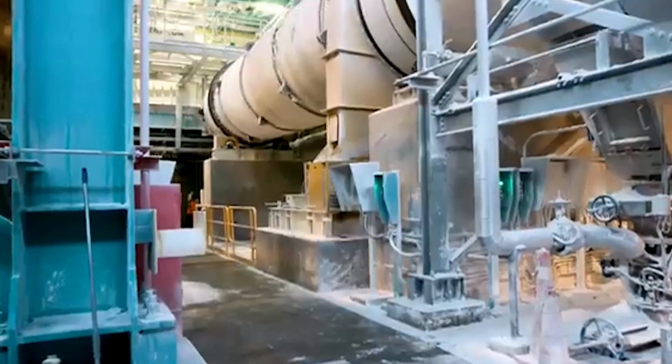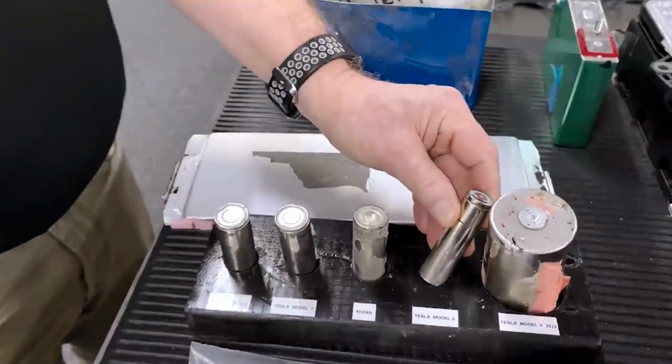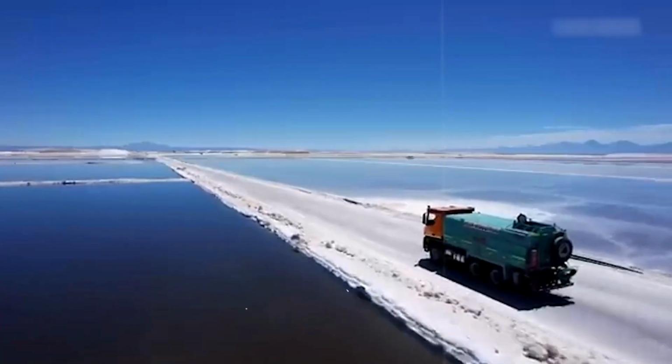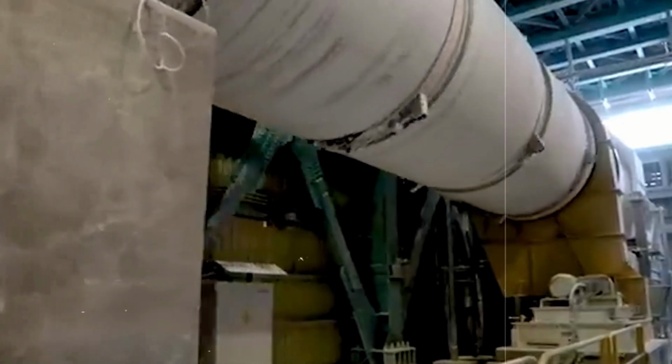This step is critical since even trace amounts of impurities can degrade the battery's performance, reduce its lifespan, or increase the risk of malfunction. The purified materials are then shipped to specialized processing plants, ready for the next crucial stage: cathode and anode production.